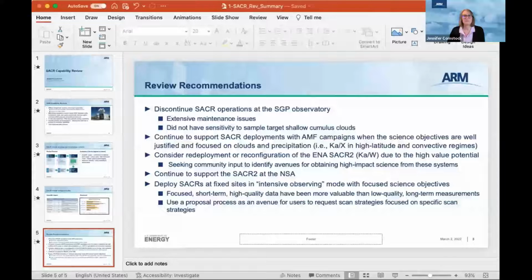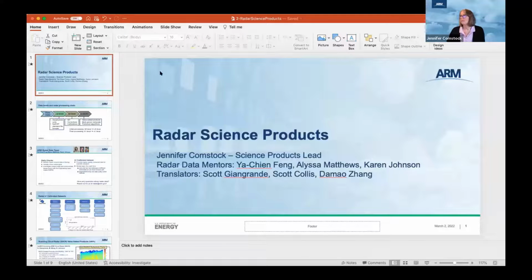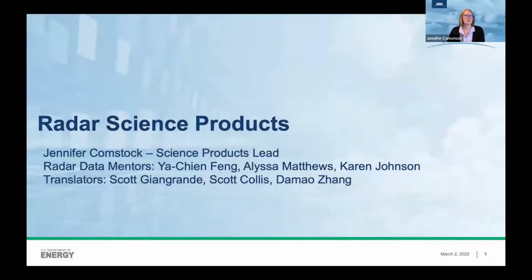I will then move on to the radar science products. And do I need to swap again? Nope, you're good. Oh, okay. Oh, worked that time. Okay.